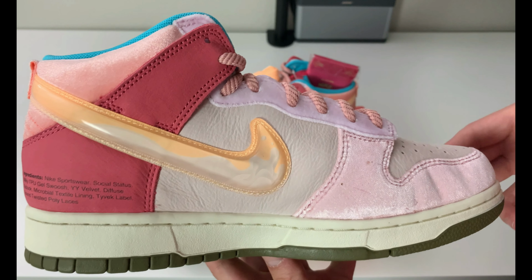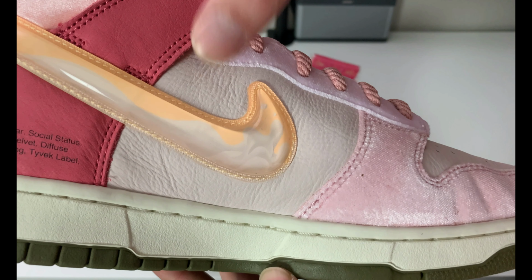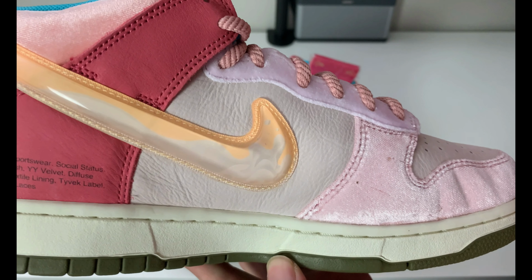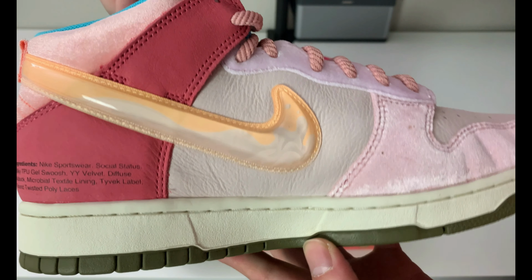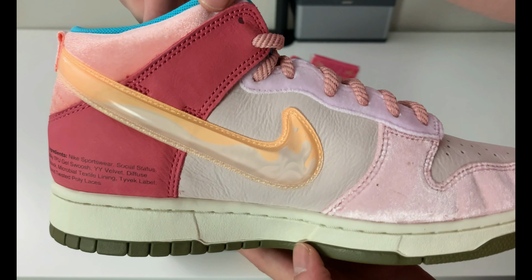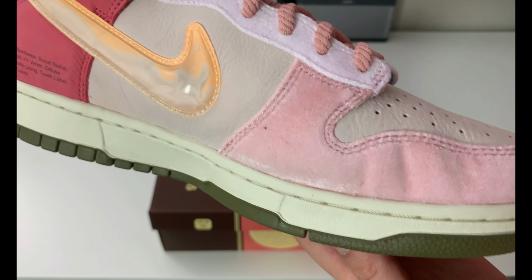Same splash of milk inside the swoosh. And the leather right here on this paneling is also, once again, pretty nice. It's, it's hard to say, it's like a muted white, grayish, muted white gray, I would say. I'm trying to describe these colors as best as I can.